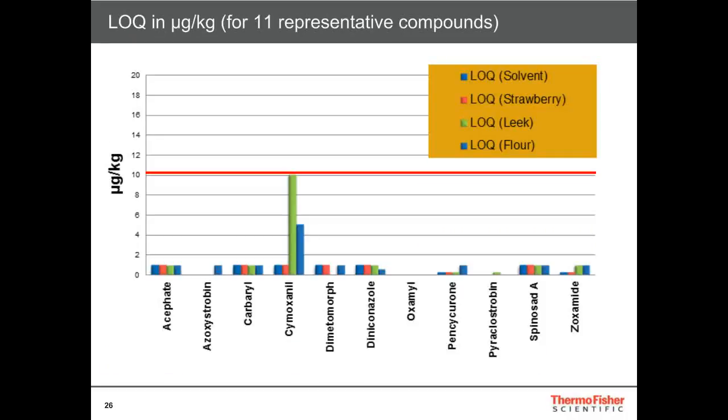In this slide, you can see the comparison of LOQ values for 11 representative compounds for all 3 matrices and solvent. All values are safely under the level of 10 ppb, which is a general maximum residue limit for compounds and commodities where no extra value is specified.